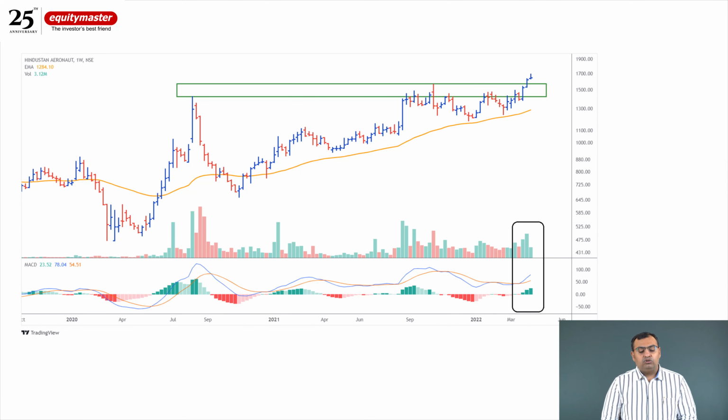Before I move on to the stocks view, let's look at the kind of stocks in the defense space. The stocks like L&T with a market cap of around 2.5 lakh crores, HAL with a market cap of around 56,000 crores, Bharat Forge, Ashok Leyland, Bharat Dynamics, Bharat Electronics, BEML, and some of the mid caps which are Data Patterns, Midhani, and a few more. In this video, we'll be discussing a few stocks where I think the momentum is stronger and what the chart structures are indicating. Let's start with HAL, Hindustan Aeronautics.